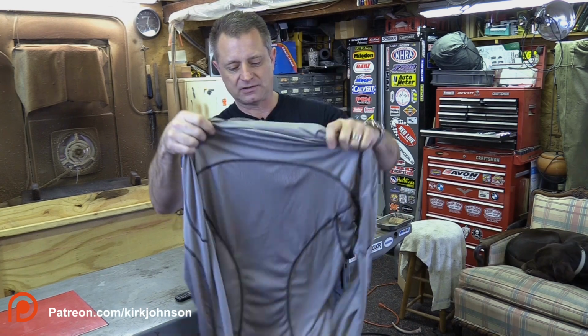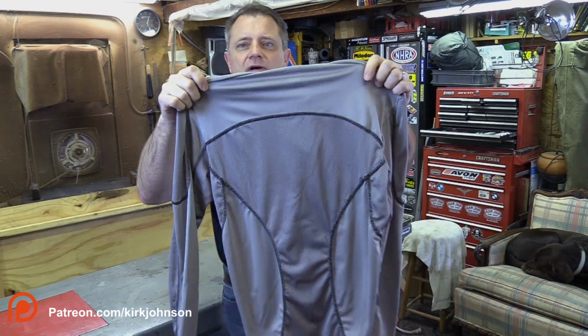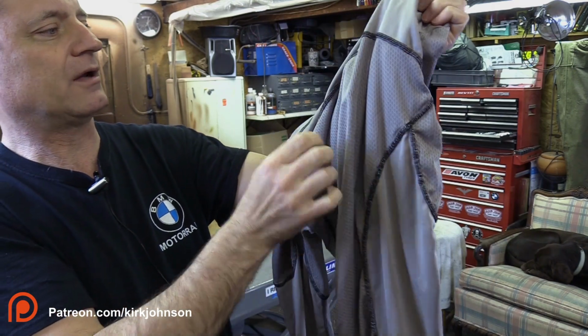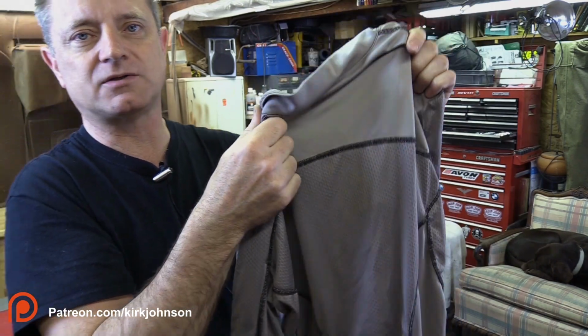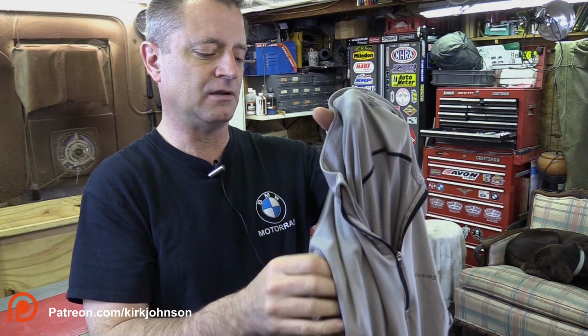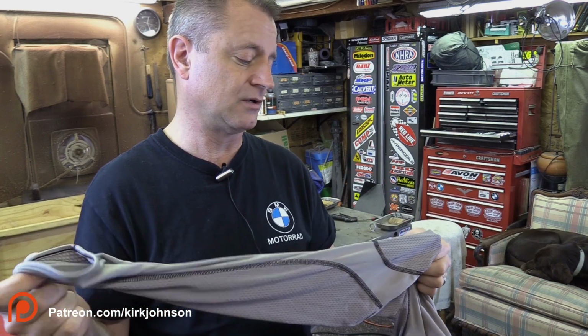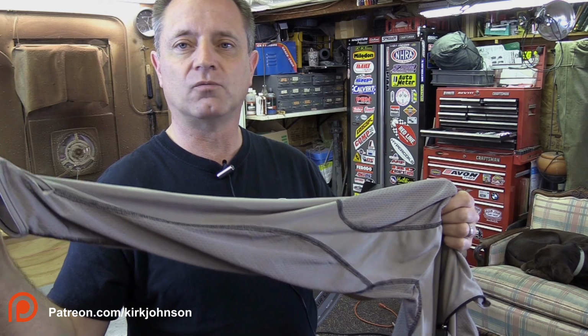You can tell it's been designed by somebody that rides a motorcycle. It has ventilation, as you can see, on the back. It's got kind of like a mesh back here. It's made out of polyester, so it has a lot of wicking capability. And once I bought it out in Salt Lake, I rode it all the way home, wore it for about 3 days, and really didn't have any issue with stink.